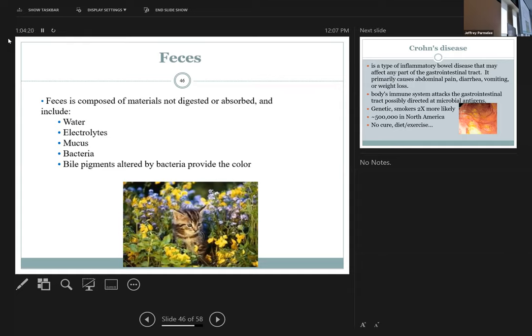The color comes from bile pigments. Remember the bile, the bilirubin? Some of that is going to make it through, and bacteria work on it to change the color. Often if you have liver disease, you have pale feces because of changes in the liver secreting the bile. Mucus brings it along, but it's the indigestible stuff, the fiber, bacteria, and skin cells, that make it through.